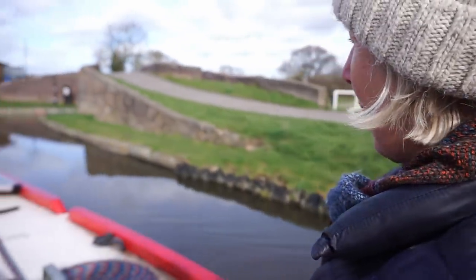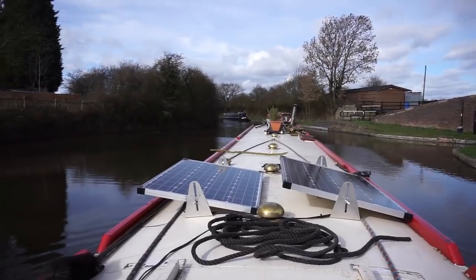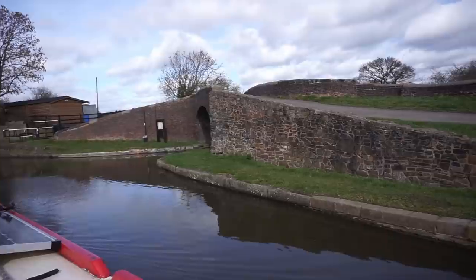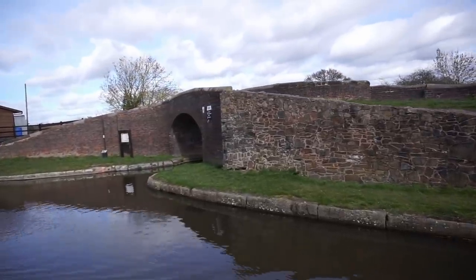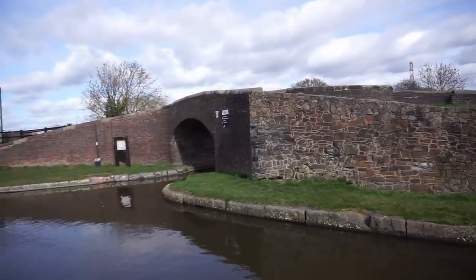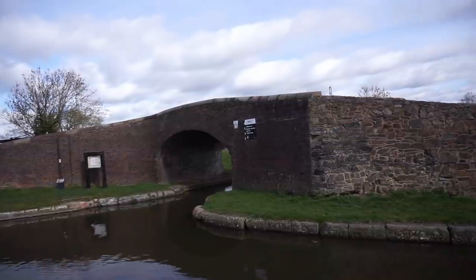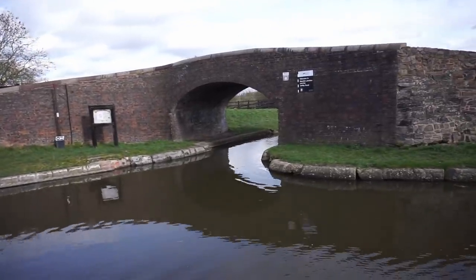Here we are at the junction of the Coventry Canal, which takes us straight up to Nuneaton ahead. And this is the Ashby Canal, which 5 miles up there is Hinckley, where we picked the boat up 1 year ago tomorrow. And it seems really strange that we've come full circle.